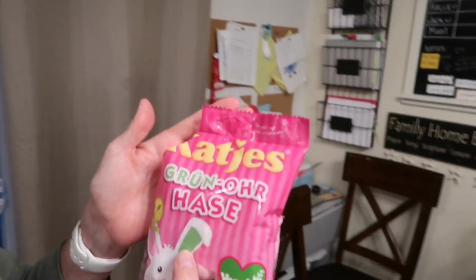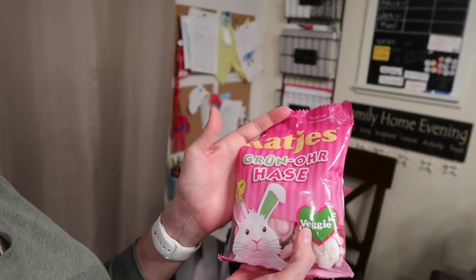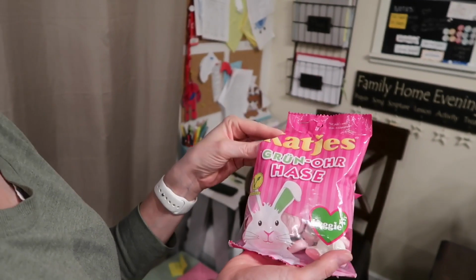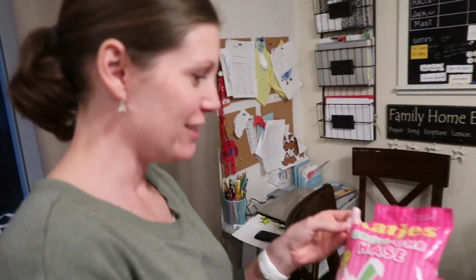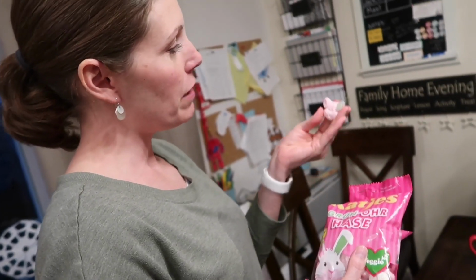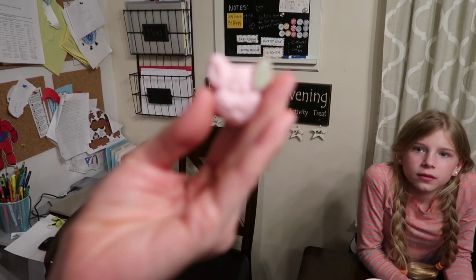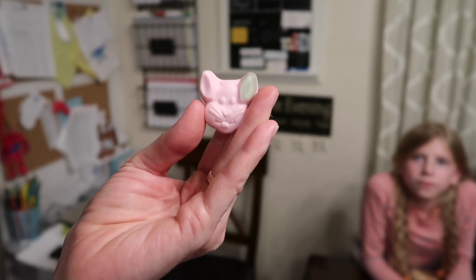All right, what's the next one, Mom? Bunny. Hase. Veggie. Yay, veggie. There's no sour on here anywhere. Aww. Oh, they're little bunnies. Oh, wow, look at that. Let's see if we can get it to focus in here. Oh, there it is, the bunny. That's adorable. All right, let's have them try the bunnies.